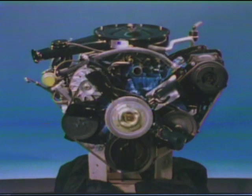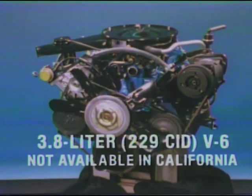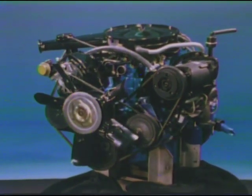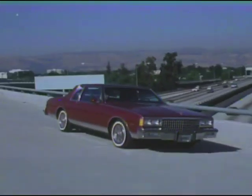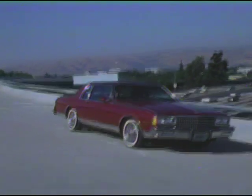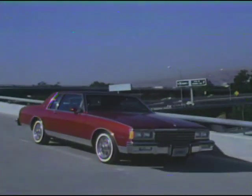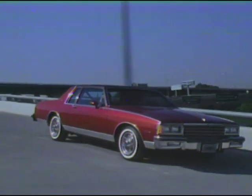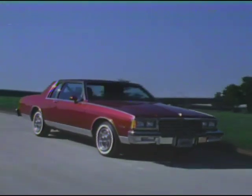Standard in all coupes and sedans this year is a new 3.8-liter 229 V6. Matched with the standard 3-speed automatic transmission, this smooth performer is designed for fuel efficiency and impressive performance. This new V6 develops more horsepower per cubic inch than last year's larger inline 6. Demonstrate V6 performance. Here's a suggestion. Don't tell your prospects that it's a V6 until after the drive. They will be pleasantly surprised.